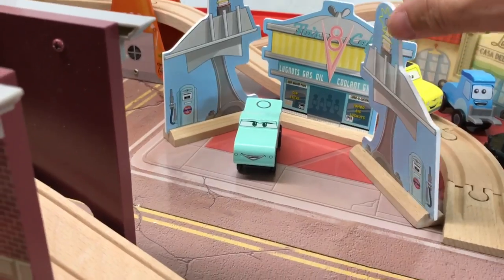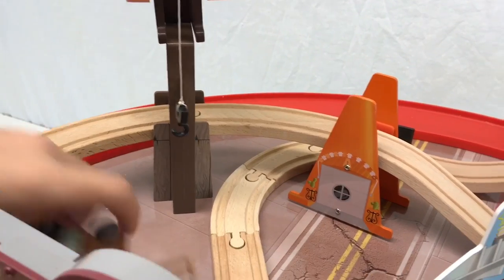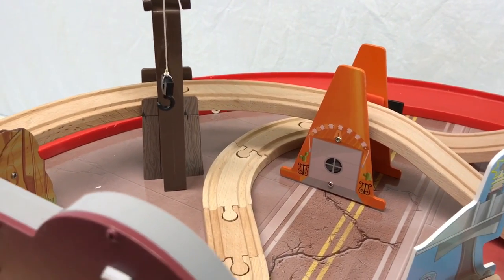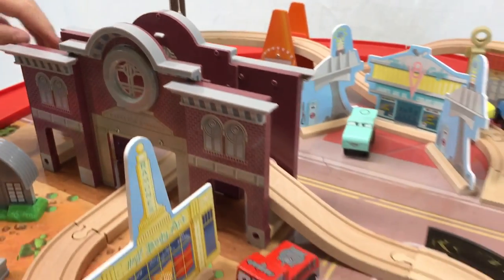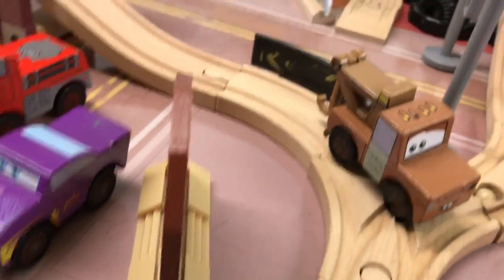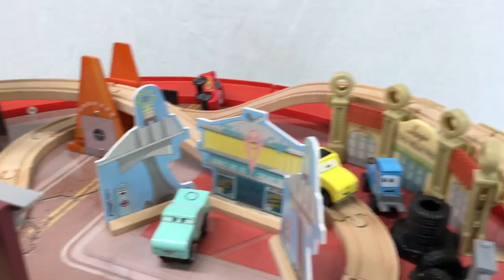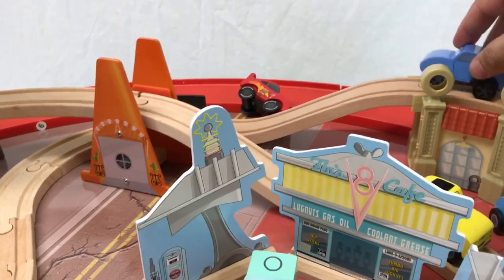These are kind of flimsy here. They don't stand up. Whoops. Oh, and then Tomater fell. All right. Tomater, the Mine Train roller coaster. Oops, he crashed too. Let's send Lightning McQueen all the way around. Oops. I bet Sally's coming behind him.